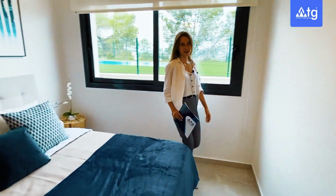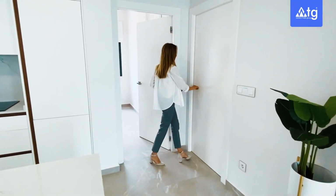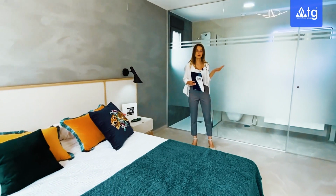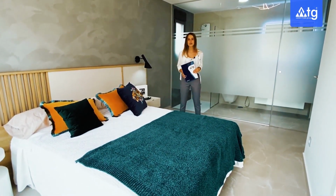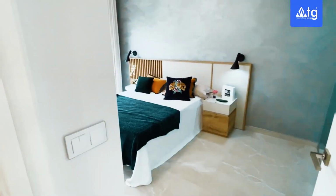Now guys, I'm gonna take you to the master bedroom of this property. This room is quite big, it has a very beautiful design with its own bathroom ensuite. That way we have a built-in wardrobe, and a great feature of this bedroom is that from here we have a private access to the outside area with the private swimming pool.